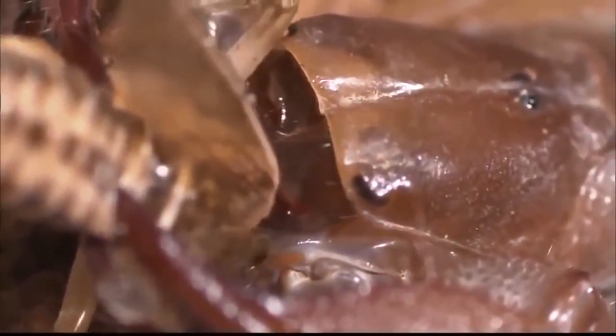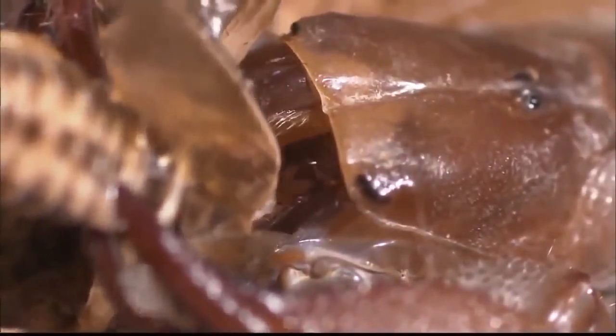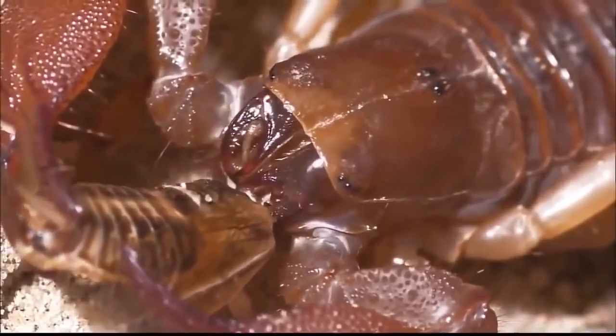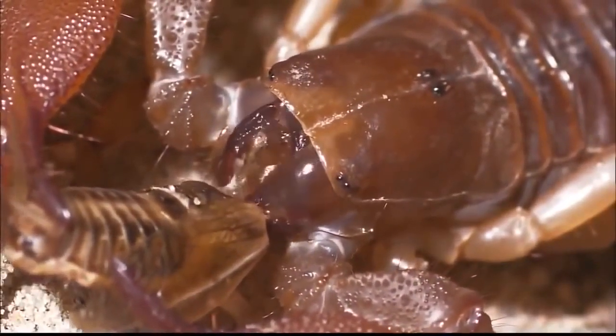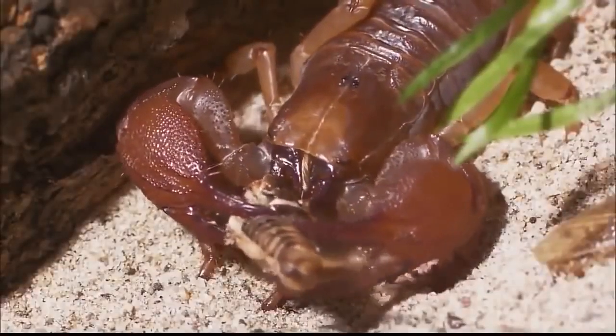As with all arachnids, digestion begins outside the mouth. Enzyme-rich juices from the gut are secreted onto the food before it's ingested. It's a slow, methodical process of tearing, chewing, and swallowing, and it will last well into the morning.